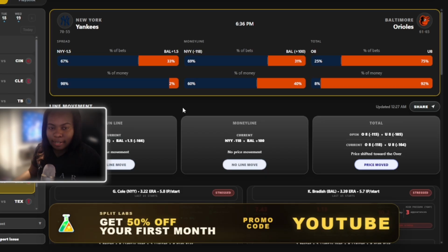Anyway, money line 69%, about 60% of money coming in on Yankees straight up. Under is taking in all of the money right now. Under 8, 75% of bets, 92% of money coming in on the under 8.